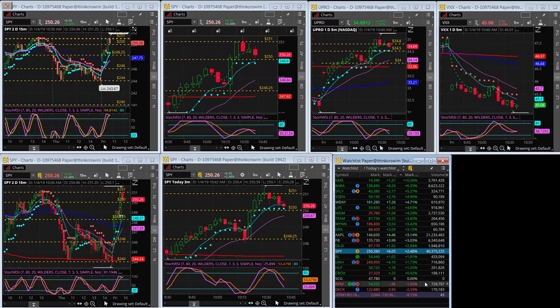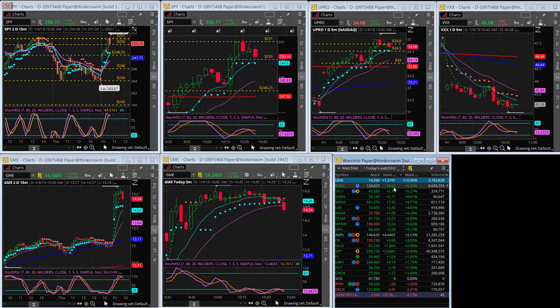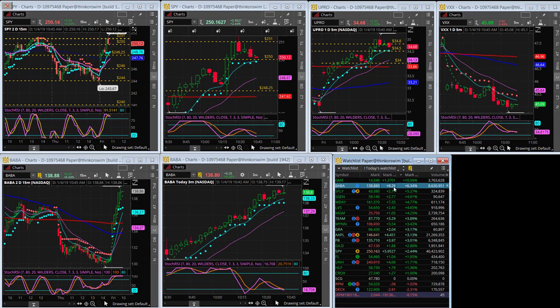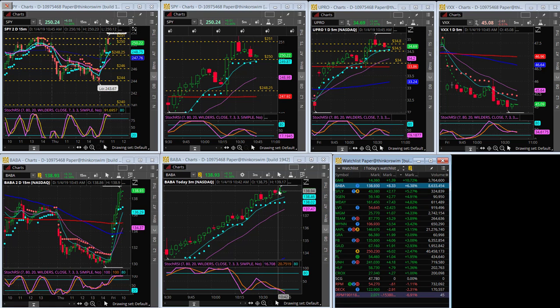I see George typing. GME's pulling back here. Mr. Baba's still going higher. Yeah, see the stochastics RSI here pulling back, but price is going higher. Price is king. That's why I don't use stochastics RSI as a buy or sell signal. Use candlesticks.